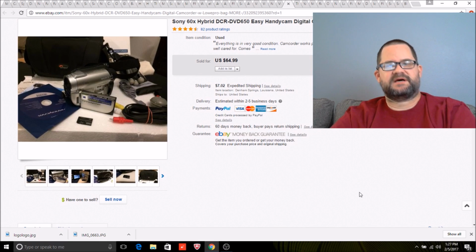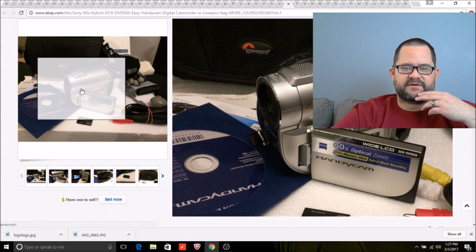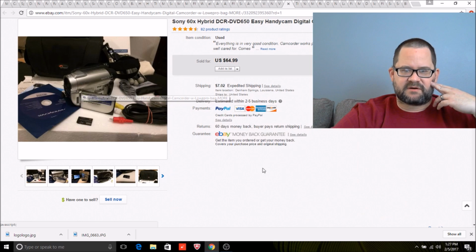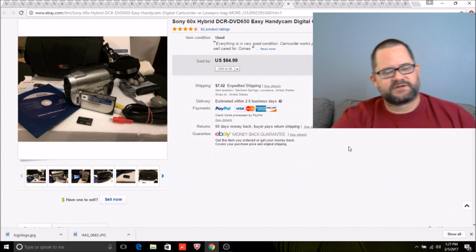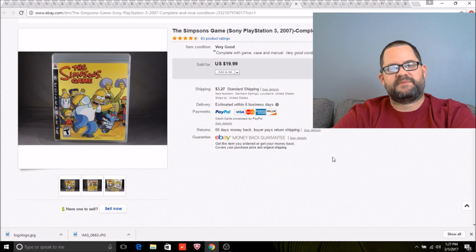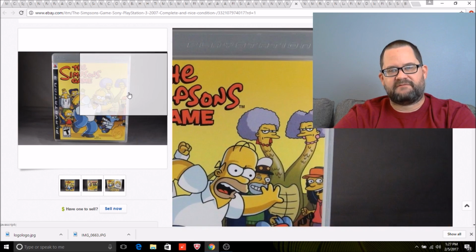This is that same Keystone camera. This is a Sony Handycam. I think it's got the DVD thing or the memory card, and sold it for $65. I paid, I don't remember, I paid $20 or $25 for it, so it was okay. It was an okay sale. Simpsons PS3, good game. 20 bucks. Simpsons games usually do pretty well on all platforms, I found.